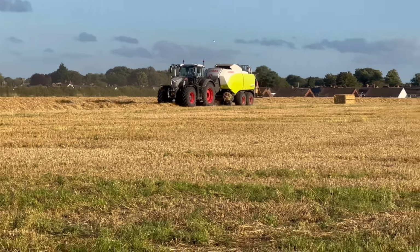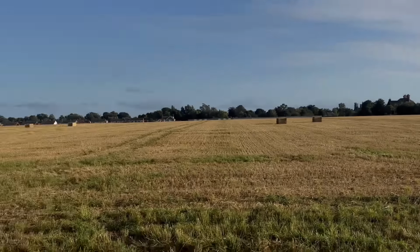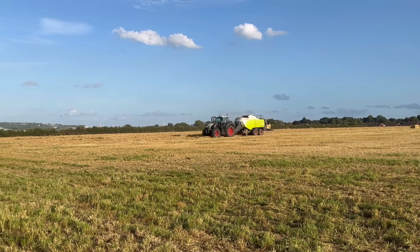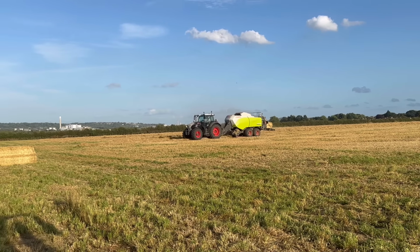And it's in the wind round here, but Oscar's done them. Oscar's stacking them up in fours because they're all caught in grain now from John, their barley. So we're just baling his wheat and stacking it up for him.